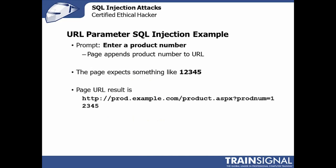Another possible example of making an attack, instead of typing things on a web form: you may notice that a website uses URL parameters to pass information back to the database. So in this example, you're on a commerce site, you type in a product number 12345 and press enter, and the URL that you see as a result, which displays the product information, is http://prod.example.com/product.aspx?prodnum=12345. That's cool. That's fine. That's really common. Is this a potential for SQL injection?